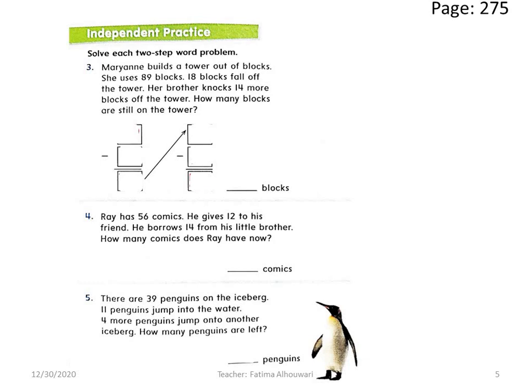Again, let's solve this problem step by step. Marianne builds a tower out of blocks. She uses 89 blocks. And then 18 blocks fall off the tower. Until this point, how many blocks are still on the tower, grade 2? Yes, of course, we have to subtract again. 89 minus 18 equals 71. Great job.